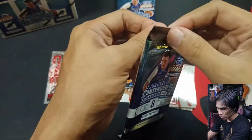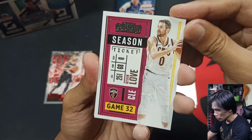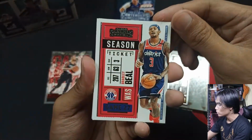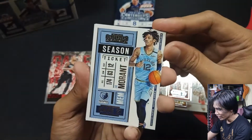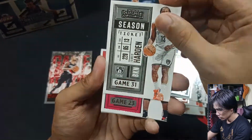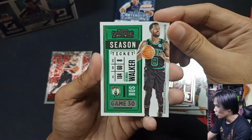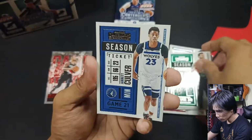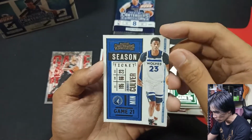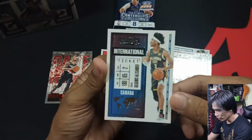Okay, so that's the first pack. Nothing big there, though we have superstars, but still not that attractive for me. Okay, next one, Kevin Love, another Bradley Beal. Okay, so this is the base one. Okay, Ja Morant, nice. And then James Harden. Next one, Bam Adebayo. Next, we have Kemba Walker. And Jared Culver. So this is not the parallel, it's just the base. And for our last card, we have the International Ticket, Shai Gilgeous-Alexander.